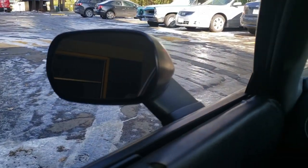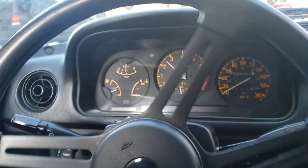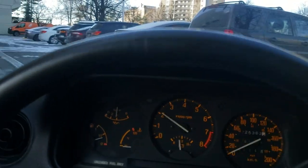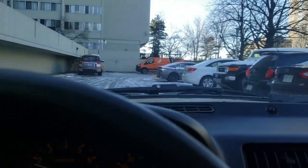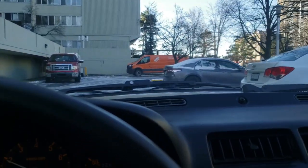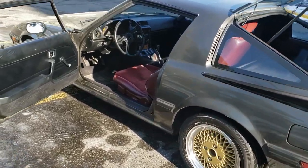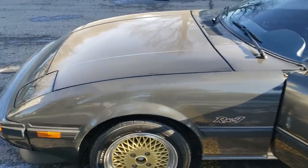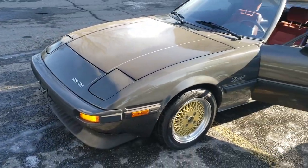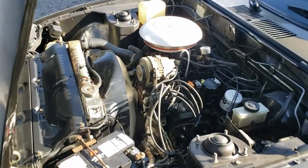Look at the ice. And there is the van. Gonna take her away. One last final look. She'll be missed. She's dusty. That's it. That has all five wheels.